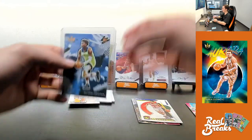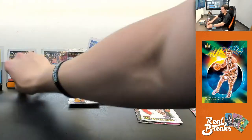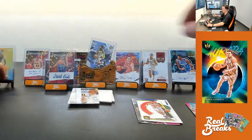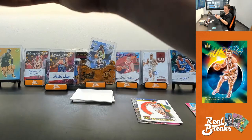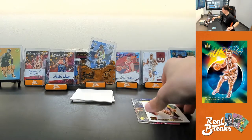That's pretty awesome. Let's see. Edwards is going to knock Malachi Flynn to take our money mitt. And then we've got the RJ Hampton Tier 1 rookie. Bringing us to just three boxes left.